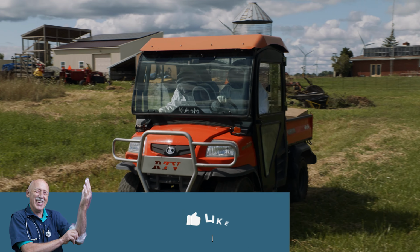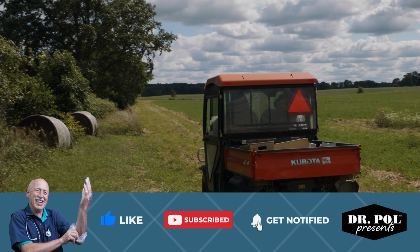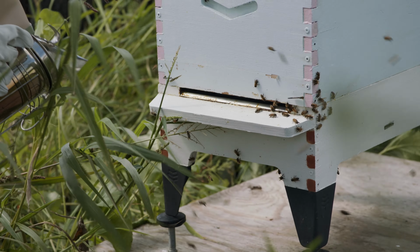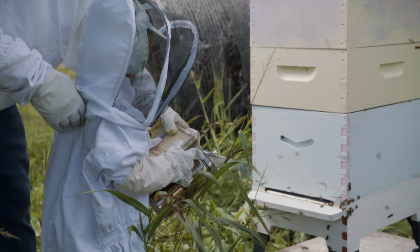You're not gonna have to touch too much today, but when we come out in the future, you're gonna have to help me. You're gonna have to handle frames and your gloves will need to fit better. Regular hive inspections are so important, and I've been waiting for Abigail's bee suit to come. It arrived today, and it's been about 2 weeks since my last inspection, and I'm super geeked because today is the day she gets to come out for her first hive experience with me.